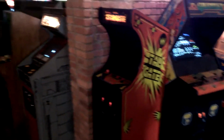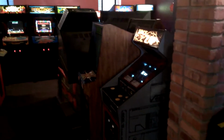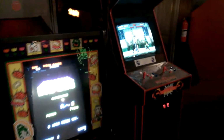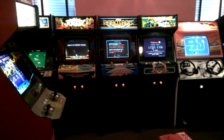Now in the back room we have a pretty good collection of mini or cabaret games. I do that for one thing because they're rare and interesting, but also, more importantly, they take up less room so I can fit more in. Got Dig Dug here, Wizard of War, Satan's Hollow back here in the corner. That's a pretty rare mini. Got a few classic Williams games there. Robotron, of course, everyone's favorite, or at least many people's.